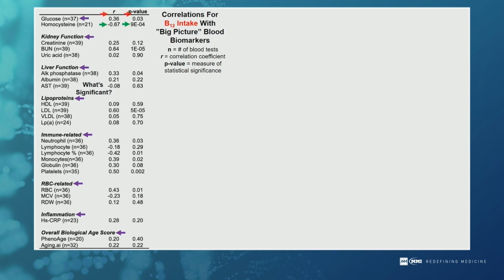But that's probably not a good idea, because at least based on this data, a relatively higher B12 intake is significantly correlated with higher glucose, with a higher blood urea nitrogen, with higher levels of alkaline phosphatase, higher levels of neutrophils, higher levels of monocytes, and a lower percentage of lymphocytes. So then the next step would be to determine, are these correlations going in the right or wrong direction in terms of aging and all-cause mortality risk?